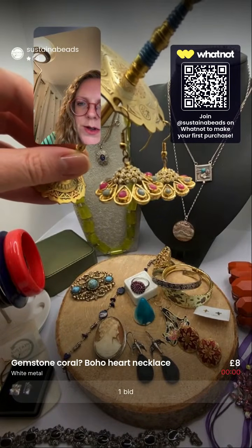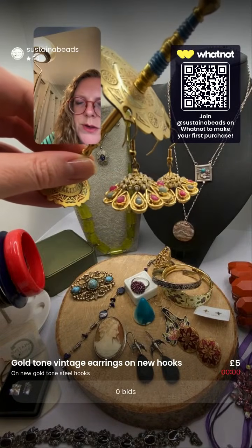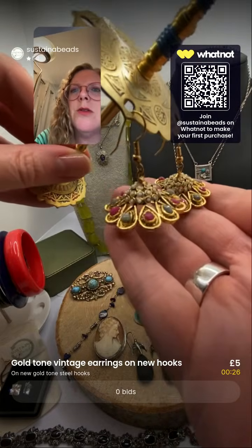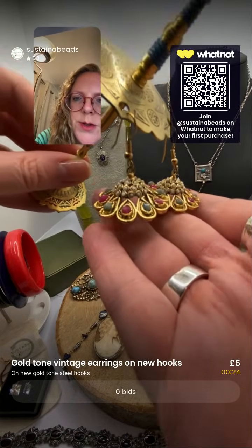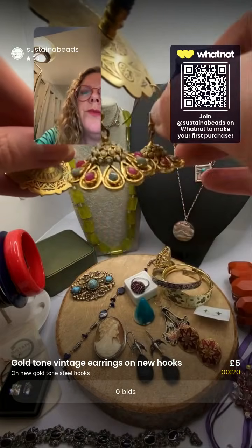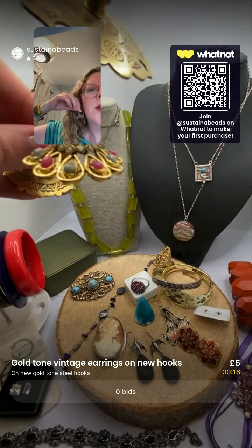So these ones were starting at £5. Oh, I've put new hooks on there, so I'll swap them over for new gold tone steel hooks because I honestly can't remember whether those were new ones or not. They're very pretty. Get lost in my hair.